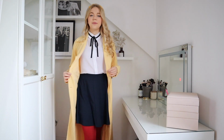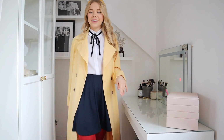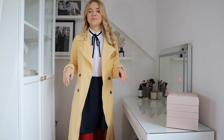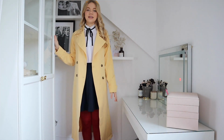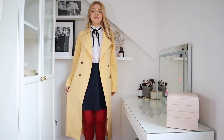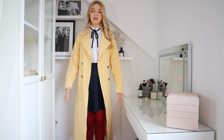They feel very good. So I paired it with this overly long yellow trench coat, and you can see, maybe I need to stand on a stool, but this is very long. So if this was any shorter, then this would be perfect. But yeah, I feel very color clashing in this. But the headband matches, so at least that's a good thing.